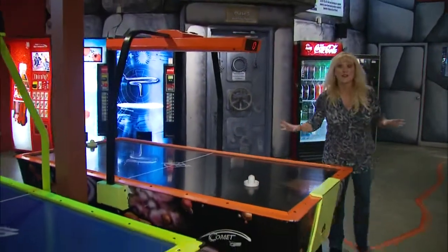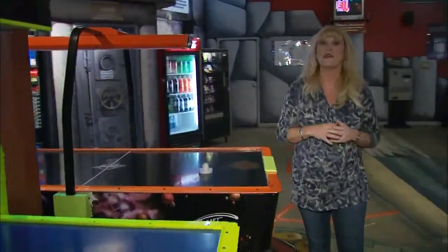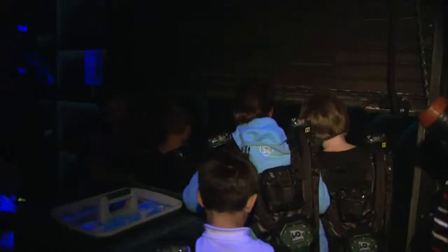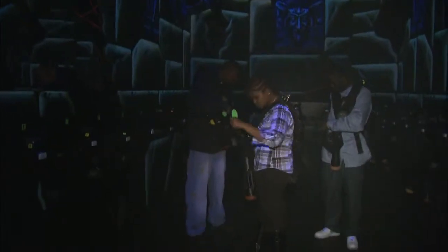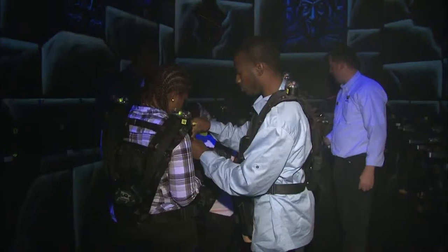Up next on our quest for great value in the D, we've landed ourselves at Laser Quest in Madison Heights. They've been open since 1995, and for just $8, you can enter a whole other world. It kind of feels like a dungeon to me with the purple lights. And this is where we come in and start, right? Yeah, this is our airlock, and inside the airlock we have 34 packs. So we can put 34 people into our 10,000 square foot maze.